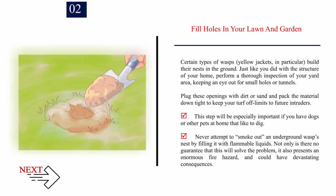future intruders. This step will be especially important if you have dogs or other pets at home that like to dig. Never attempt to smoke out an underground wasp's nest by filling it with flammable liquids. Not only is there no guarantee that this will solve the problem, it also presents an enormous fire hazard, and could have devastating consequences.